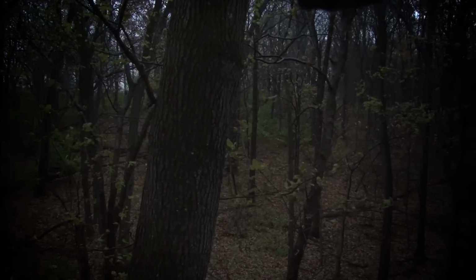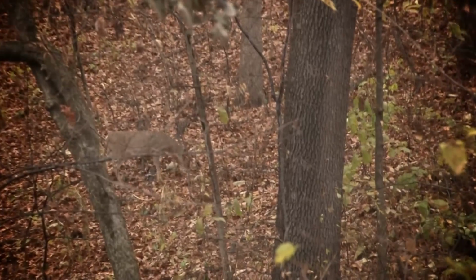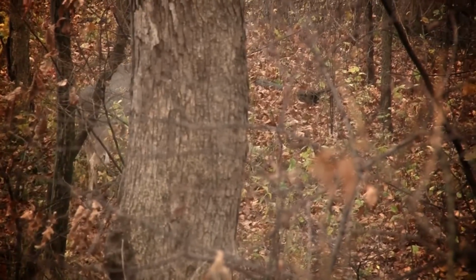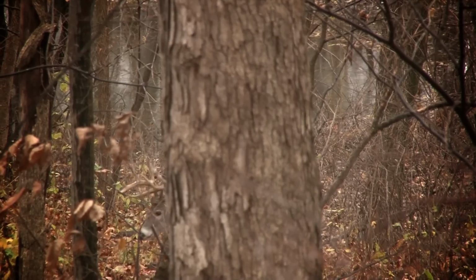It gets to be about 10 o'clock, and I'm really about ready to pull the plug and at least go get something to eat and come back. And sure enough, right up out of the river bottom, here comes the big 10 that we're after, and I throw the binoculars up. My first glance at him, I see he's got a broken tine, so I'm not really sure that it's him. And then he turns his head and starts coming towards us, and then yeah, for sure it's him.